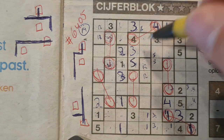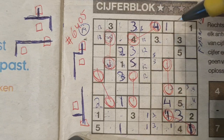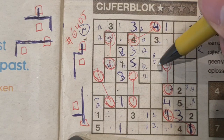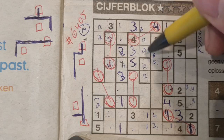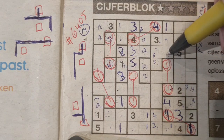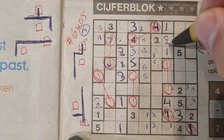Alright. Two numbers left in this area for numbers 1 and 2. Okay, so this box can be 1 or a 2 because we have a double 1 there, double 2 there. Same for here. This box can be a 1 or a 2 because we have a double 1 there, double 2 there. So the 1 and 2 goes in those two boxes as a pair. We have a 1 there, no 1 there. 1 should be here, and a 2 goes there.